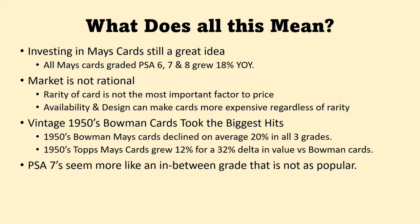So it's going to be interesting to see if that continues to be the case, because that would be a really interesting video about, is the PSA 7 now an undervalued grade in vintage? So that might be an interesting thing to look at across other players and other sets. But right now in Mays, it's really looking like a grade that people aren't as interested in collecting, and it's dropped in value a lot more than any other grade that I've looked at.